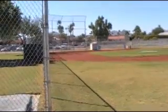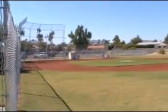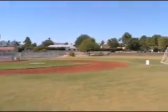They learned a ton. Oh, look at this baseball field. Holy mackerel, this is an elementary school baseball field. Holy mackerel, that is nice.